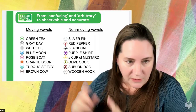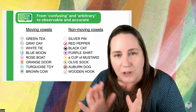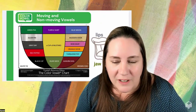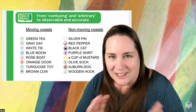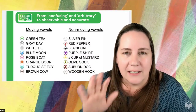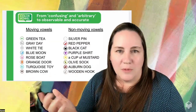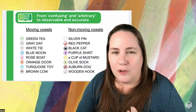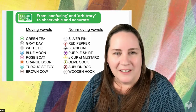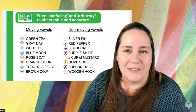Let's move over to non-moving vowels for just a moment. These are steady state, one position sounds that we need to locate and be in order to make that sound. And so we use a combination of the chart itself, as well as those sort of digitized, singularized images that go with each color vowel, right? A sound like silver pin is a single steady state position. Therefore, it's non-moving. We lose all of the confusion of calling it short when there's nothing short about pin. It doesn't sound very short to me. Red pepper, not short, right? But it is non-moving.